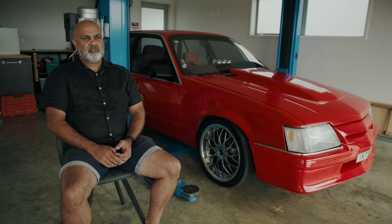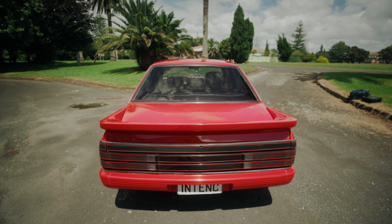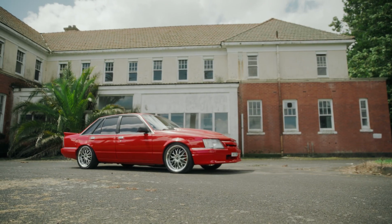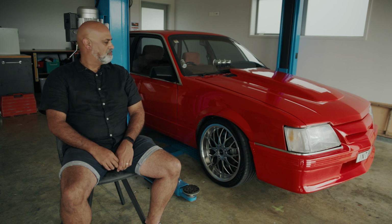Many years ago, my brother-in-law, Peter North, had a few cars and I helped him build a couple of them up and thought, I like this. And then I bought my own V8, flicked that off and had withdrawal symptoms ever since, and then decided I need to do my own one. So bought this and here it is now.